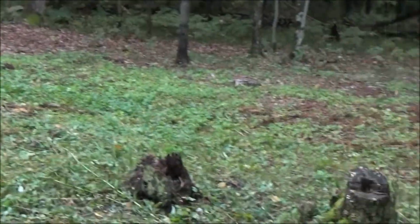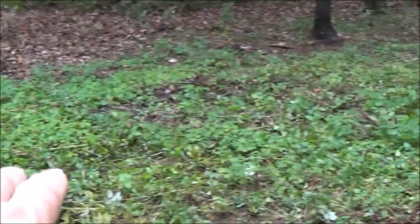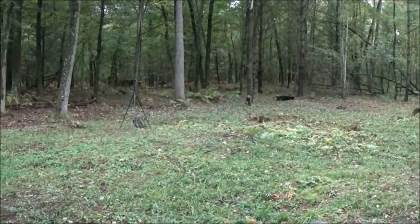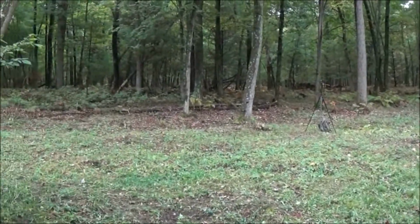And this is scattered throughout the food plot. We've got little strands of clover all over. So I'm pretty happy with that. That came out pretty good right there. So I'm real happy with that. Hopefully we'll have deer in here feed. So here's a little 360 of our food plot area.